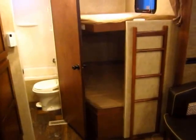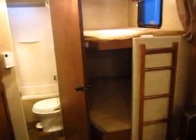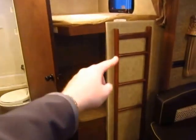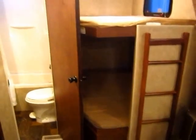Obviously, one of the big draws of this floor plan is the bunk space back here. You have a double over double bunk setup. I guess actually double over double. Anyway, the awesome part here too is that it has a built-in ladder, so you don't have to throw the kids up there. They can climb up and down themselves.